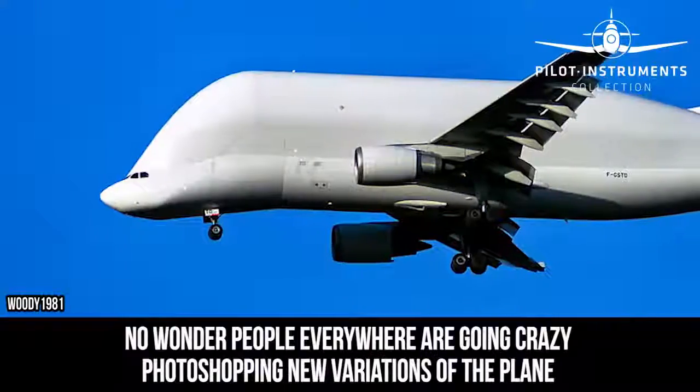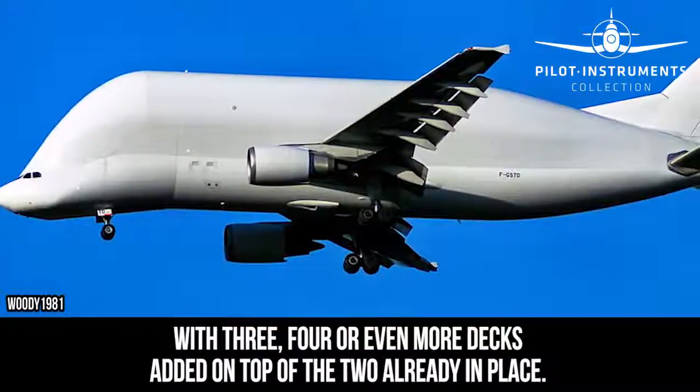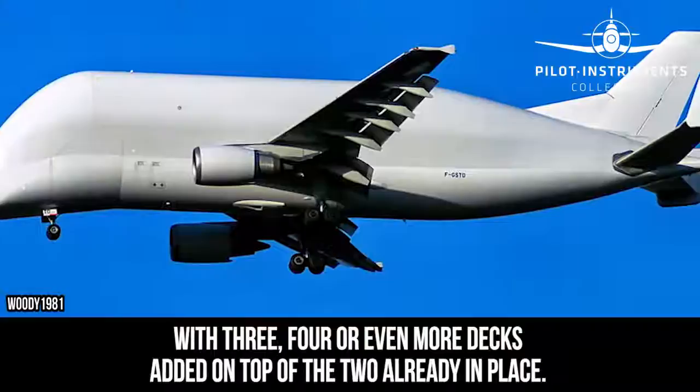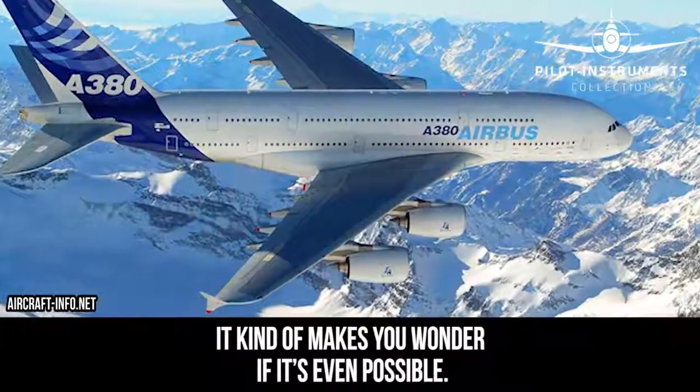That's big. No wonder people everywhere are going crazy photoshopping new variations of the plane with 3, 4, or even more decks added on top of the 2 already in place. It kind of makes you wonder if that's even possible.